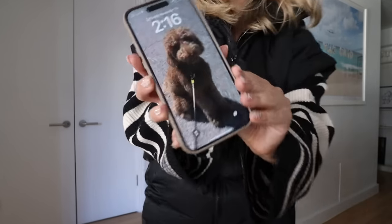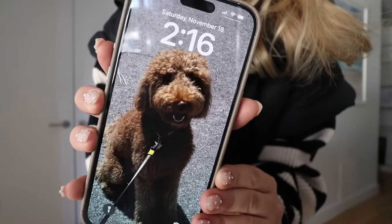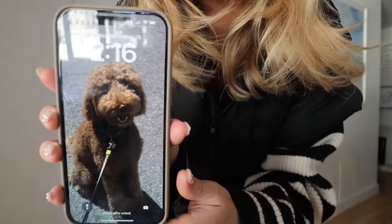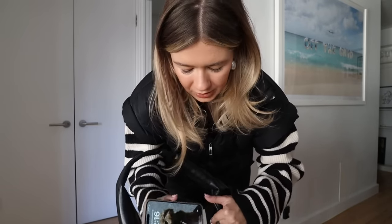Also, can we talk about how my background like moves? It freaked my friend out the other night at Friendsgiving. She was like, Finley keeps moving every time you get a text, and it's really weird, but it's so cute.